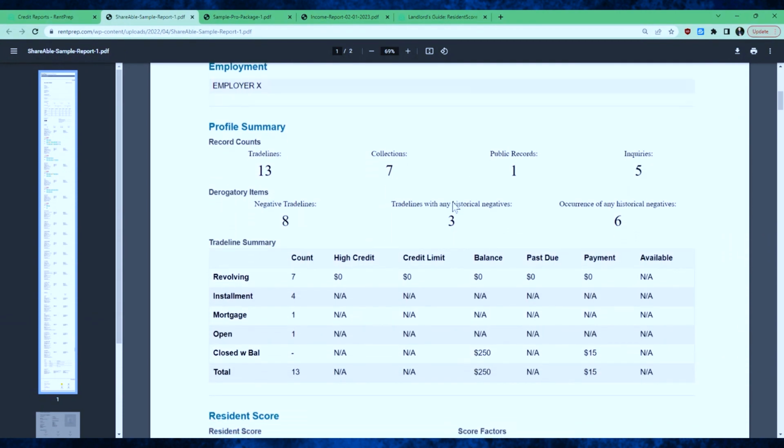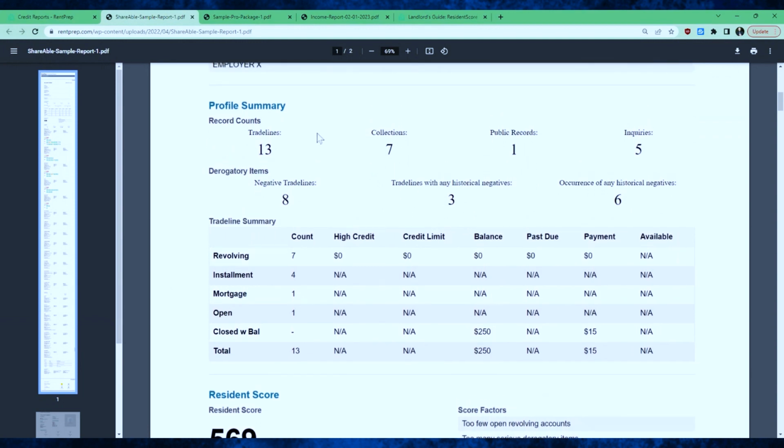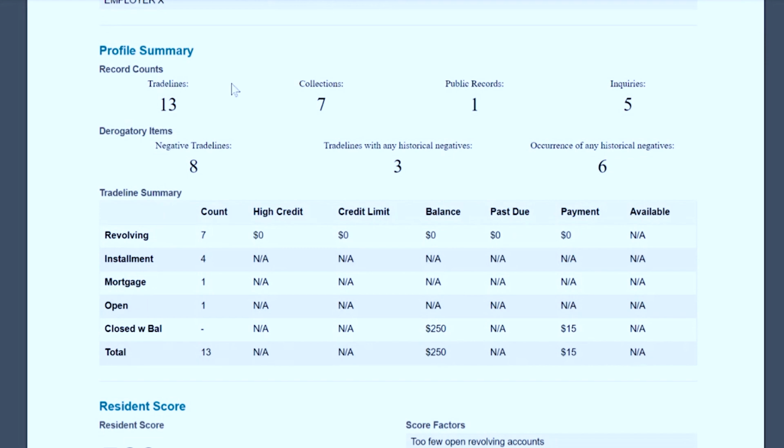Scrolling down a little bit here into the profile summary, this actually gives you a pretty clear indicator right off the bat as to what somebody's situation is going to be from a credit perspective. You can see their total number of trade lines, how many of their trade lines are in collections, if they have any public records filed against them. Inquiries is how many people have looked at their credit in the past, I think 12 months. And then obviously down here you have your derogatories.